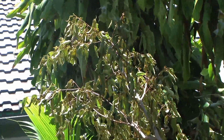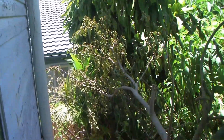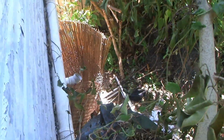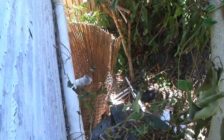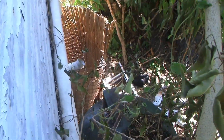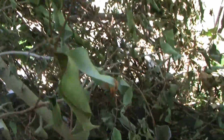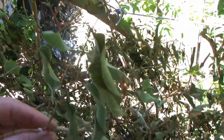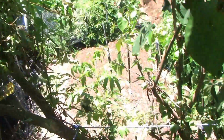See, that's it, you can see it was very green and lush, and yeah, it used to go across the side of the house there, but for the police to get through they chopped it, cut it off, so it's quickly dying. Here's the leaves, they've almost dropped off now, there's only a few leaves left. It was a very bushy tree that blocked my view outside.